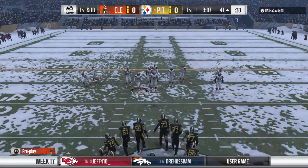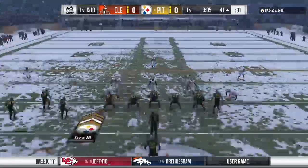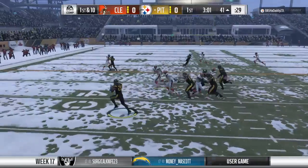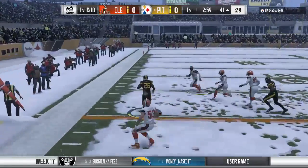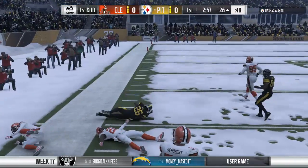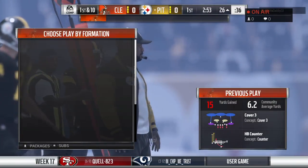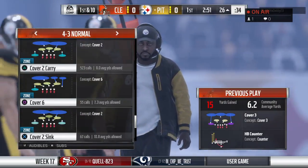Counting down toward the midway point in quarter one. Now a 1st down carry by Bell. Got some real estate inside the 30. And he's going to get this inside the 30. The Steelers picking up 15 yards there and a 1st down.